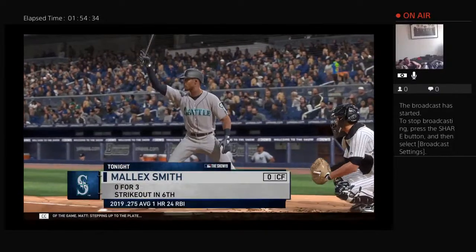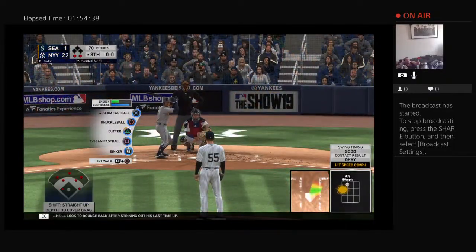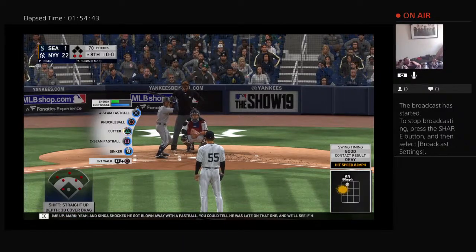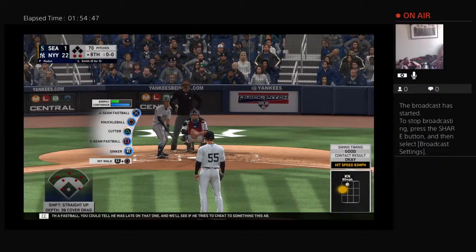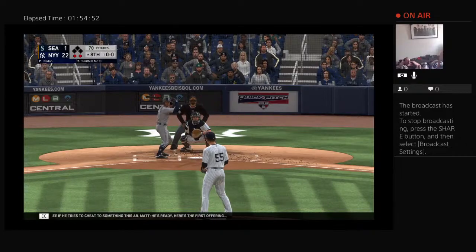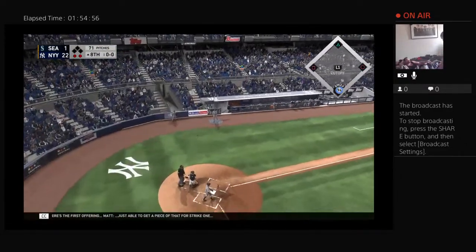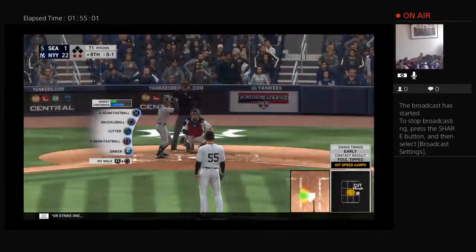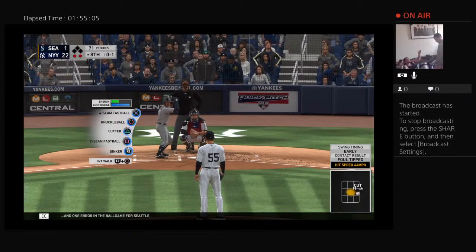Stepping up to the plate, Malik Smith. He'll look to bounce back after striking out his last time up. Yeah, and kind of shocked he got blown away with a fastball. You could tell he was late on that one, and we'll see if he tries to cheat to something this AB. He's ready. Here's the first offering. Just able to get a piece of that for strike 1. 1 run, 5 hits, and 1 error in the ballgame for Seattle.